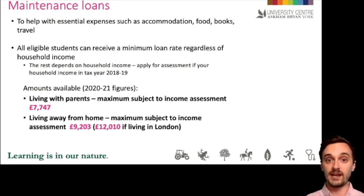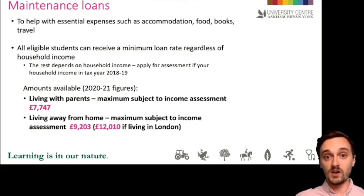For information, you can see some amounts here. So if you're applying for 2020 entry and living with parents or guardians, so if you were living at home, the maximum you could get would be £7,747 if you got the household income assessed.